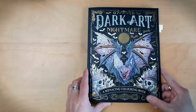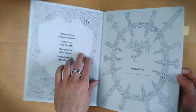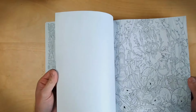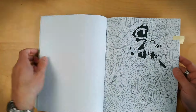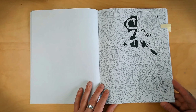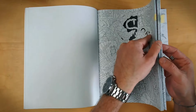And this one is the brand new one that's just been released, Dark Art Nightmare. Now from what I can tell of this, it seems like all, as it says, nightmares, bad dreams and things. First one that stood out to me. Look at this Egyptian one. Get all some golds and greens, sandy colours, blues for all the details on the pharaoh's headdress and all that lot. Yeah. Next one.